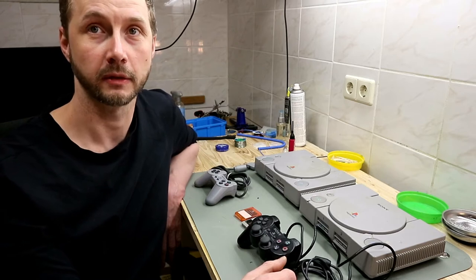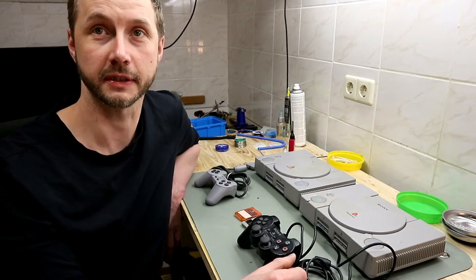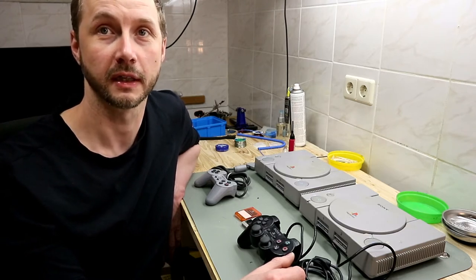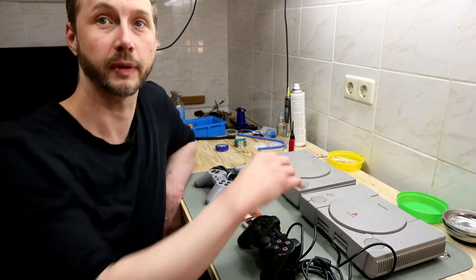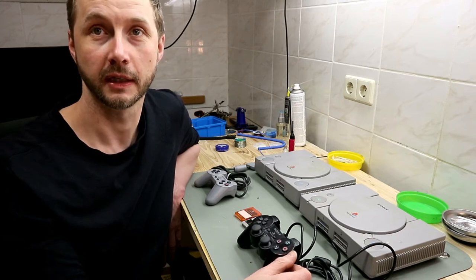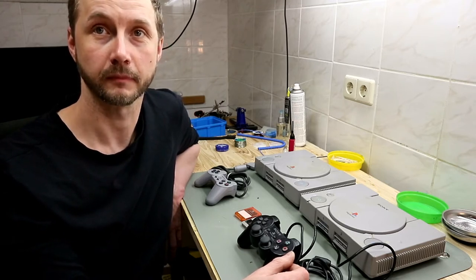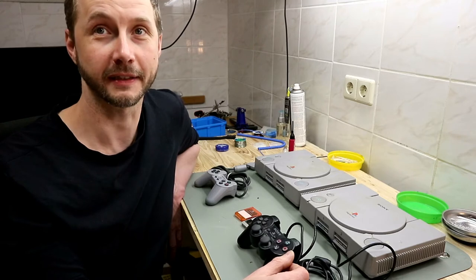With the mod chip you can play games of other regions. The PlayStation was branded for one region and you could only play games of this region. If you had the mod chip, you can, with the European PlayStation, these two are European PlayStations, play North American and Japanese games. So one effect of the mod chip is you can also play copied games. This was a good thing in the 90s.